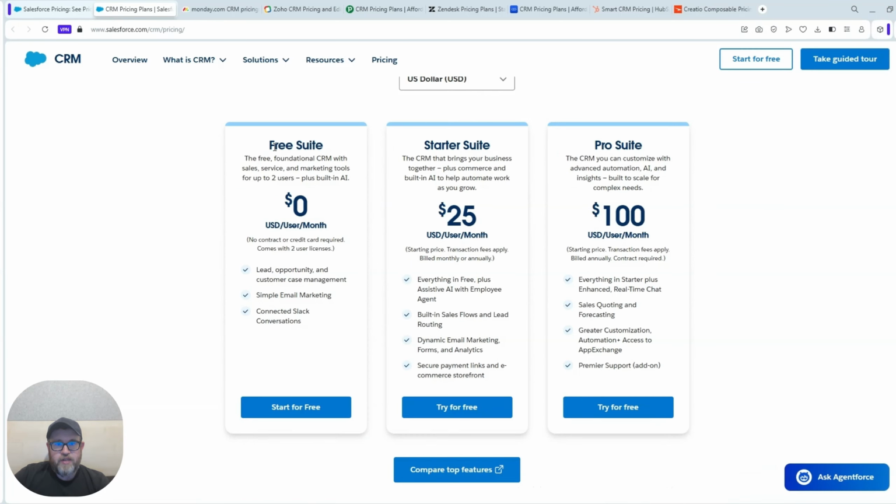They have the free suite, which is $0, so actually free, per user per month. No contract or credit card required. And it comes with 2 user licenses, and it gives you the basic things here. Obviously, you can do all sorts of different things on Salesforce. And then they have the starter suite, which is $25 US per user per month. Transaction fees apply. They have a free option here to do that. A bunch of integrations. And then their Pro Suite is $100 per user per month. They have transaction fees. This one is billed annually.